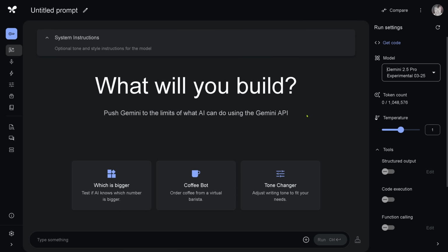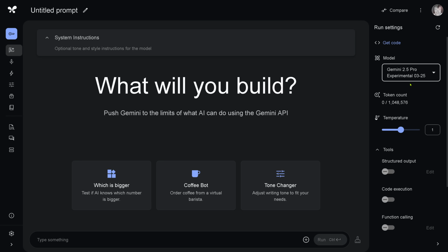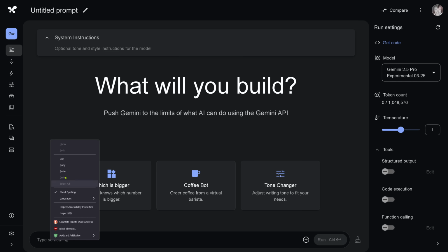So here we are now, and I have here Gemini 2.5 Pro Experimental, March 25. I go with this one. I don't change the temperature; this is the default temperature. I do not allow structured output, no code execution for the moment. I just want to see the inherent logic, no function calling. I want this to be an inherent logic test.